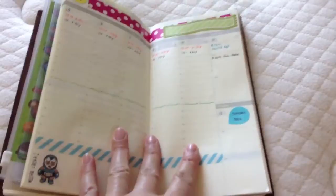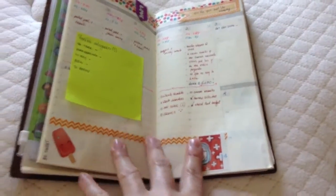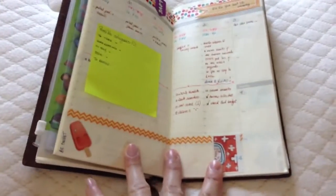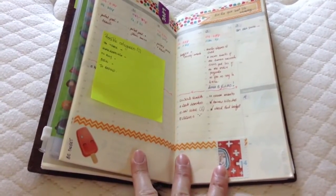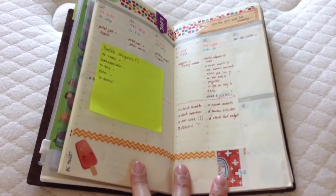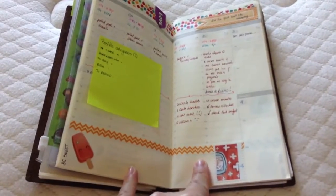This is the vertical, correct me if I'm wrong, the vertical format. I've never used this type of format before. I didn't even think I could make use of it. But I gave it a try. When I ordered my Midori, I ordered this.